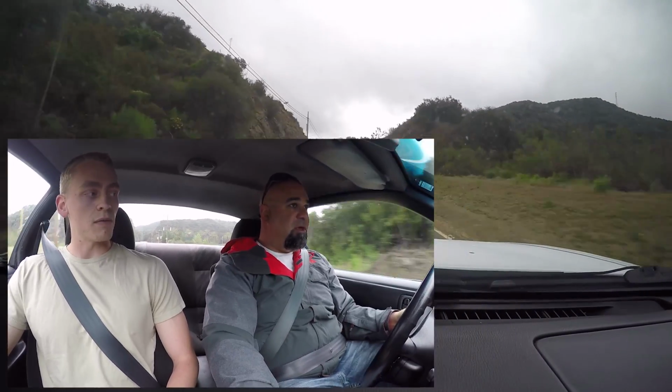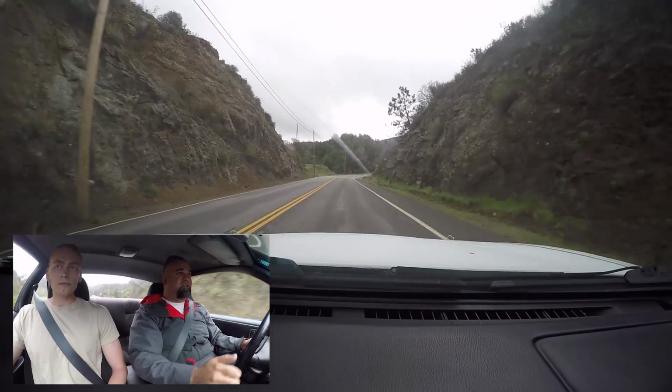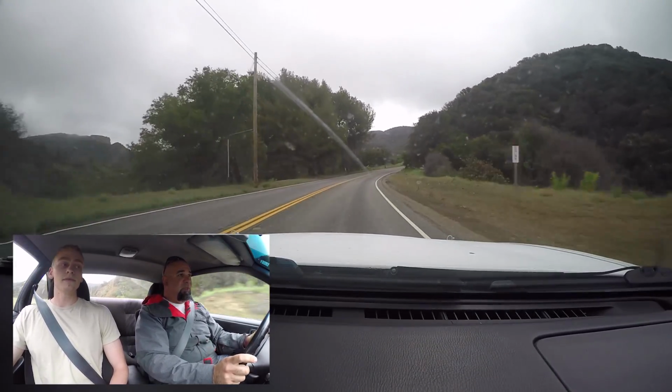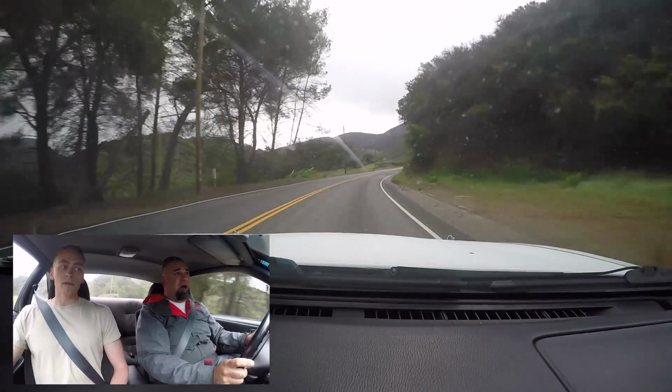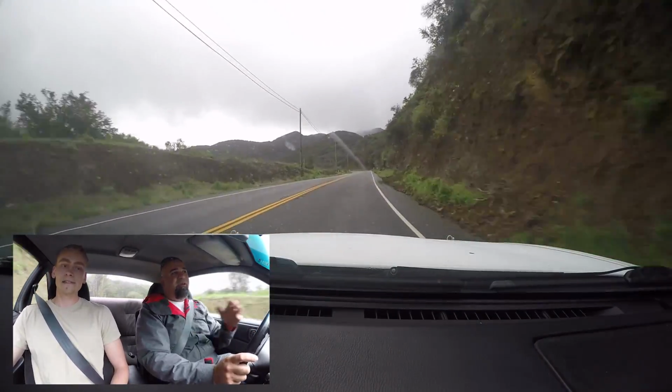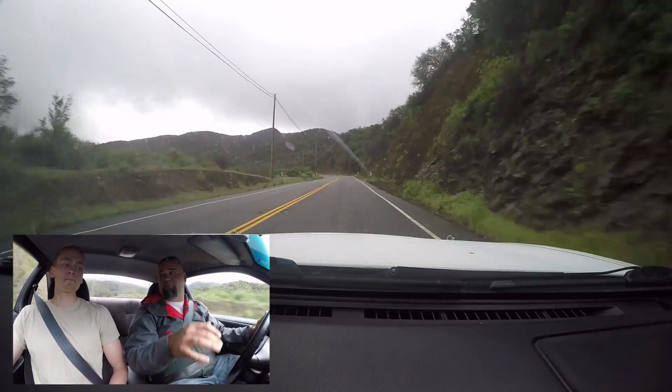What shifter is this? I believe it's actually B&M. It's really good. Nice, good, solid action. Really nice and clicky. I like it. Yeah, it feels good. So these things are popular for many reasons. They're light. They're tunable. Like a Fox body. Every problem has been solved.